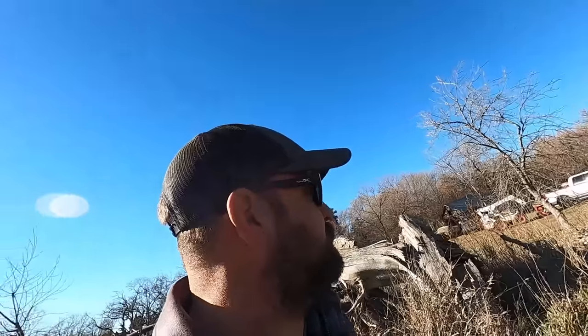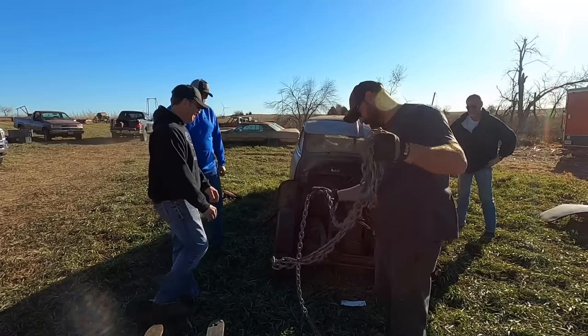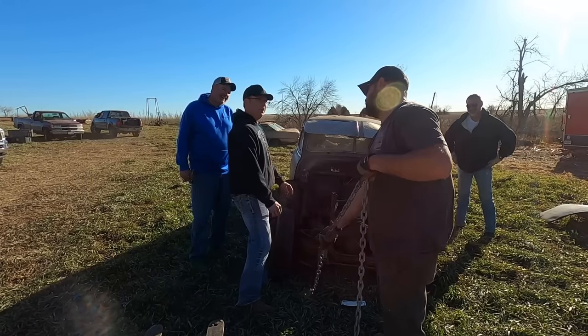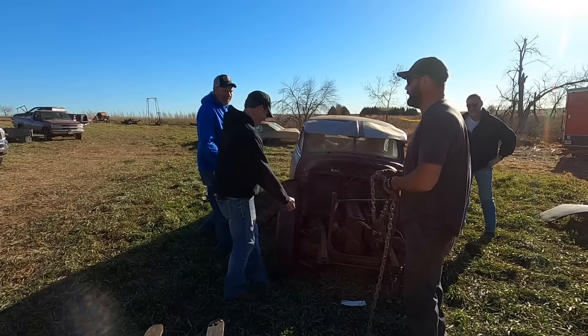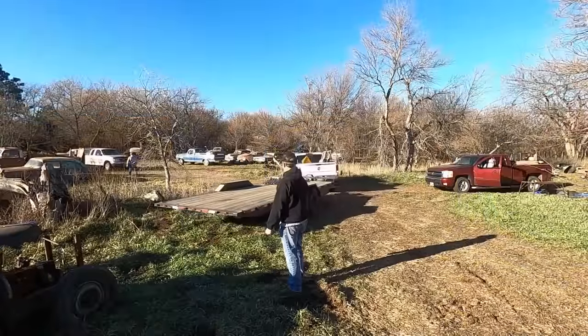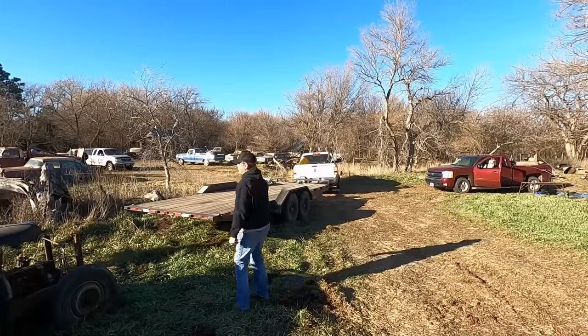Now the fun part, getting loaded up. This is gonna take a while. Now, there's gonna be bumper stickers all around her. I wanna say, make OTPHJ great again.